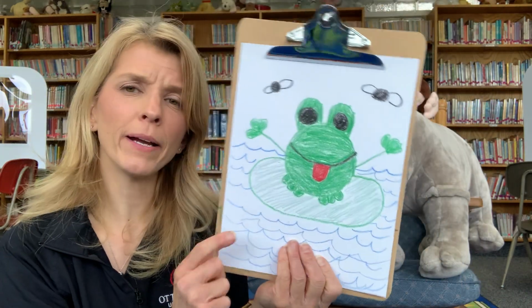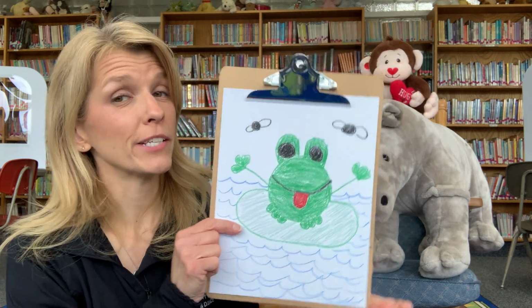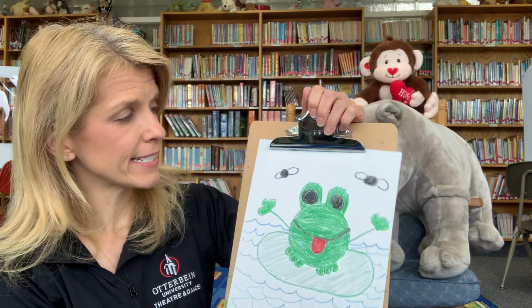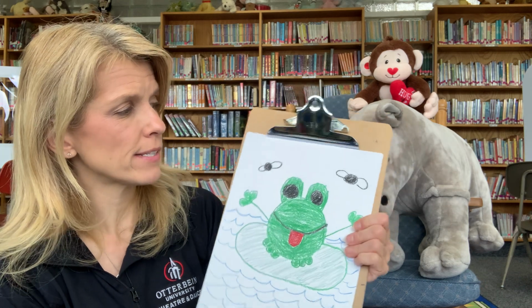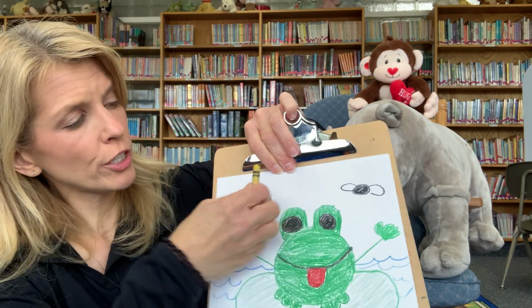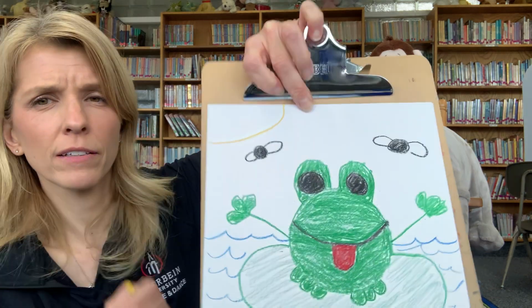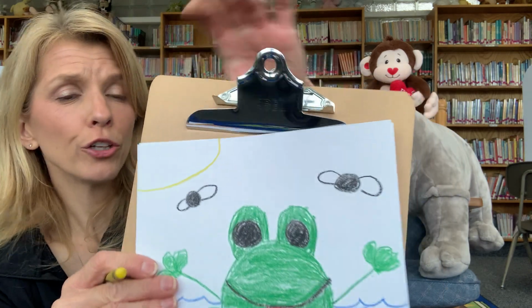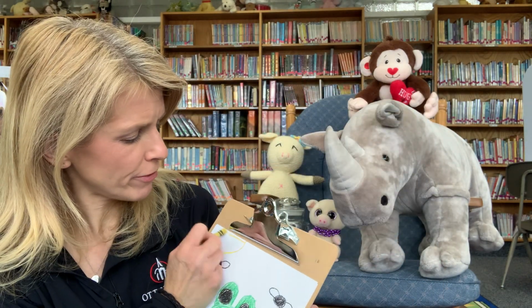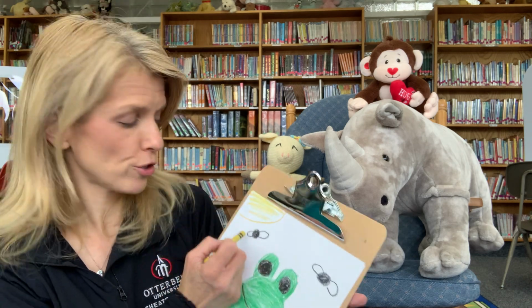But I wanted to color mine like this because I was thinking I would want my frog to be on a nice sunny day on his lily pad. So I want to put a sun up here. To make a sun, all I'm going to do is start at the top and curve to the other side. See that? Your sun might be rounder than mine. It might be bigger. It might be smaller, but it's your sun, so that's okay.